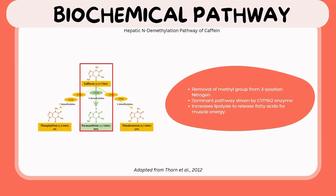About 84% of caffeine goes down this route, turning into a metabolite called paraxanthine. This is the chemical that increases lipolysis, meaning it releases fatty acids into the blood to give our muscles energy.